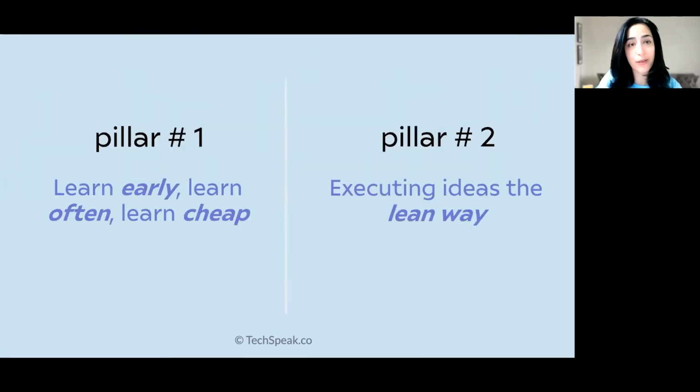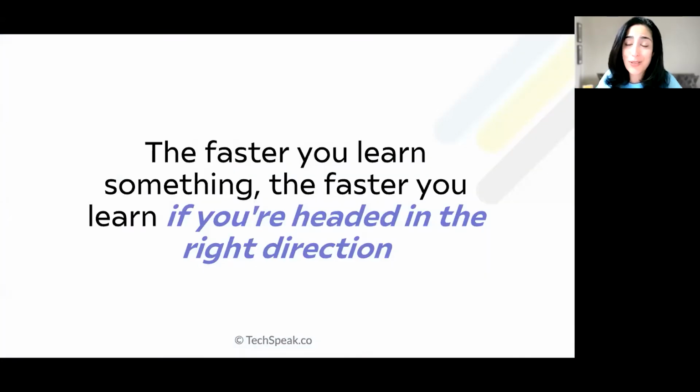So the first pillar is learn early, learn often, and learn cheap. And the second pillar is executing ideas the lean way. For startups, especially early stage ones, learning quickly is really, really important, because the faster you learn something, the faster you will learn if you're headed in the right direction. You don't want to spend a ton of time and money going in the wrong direction.